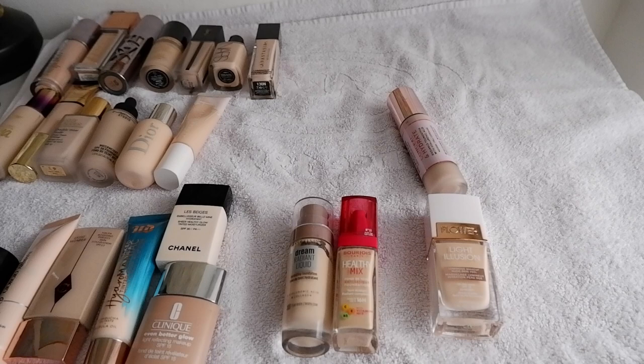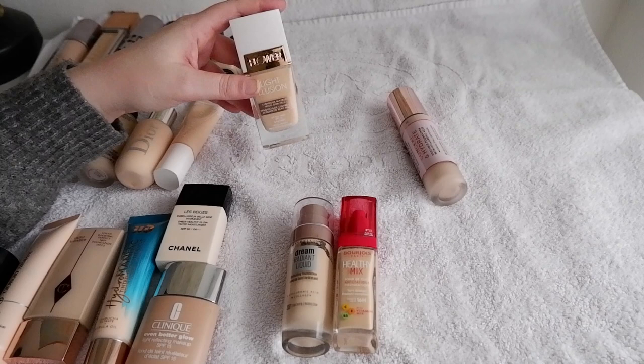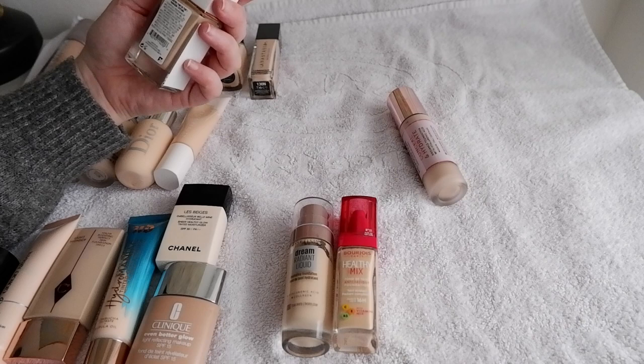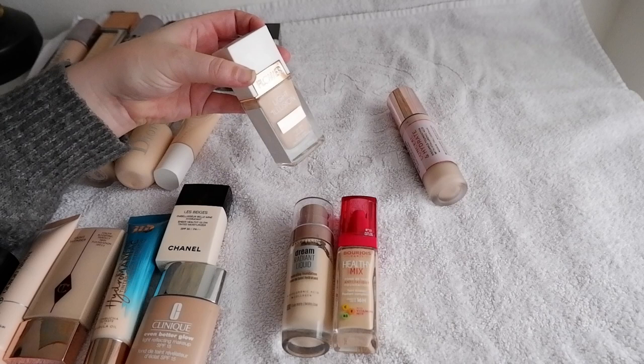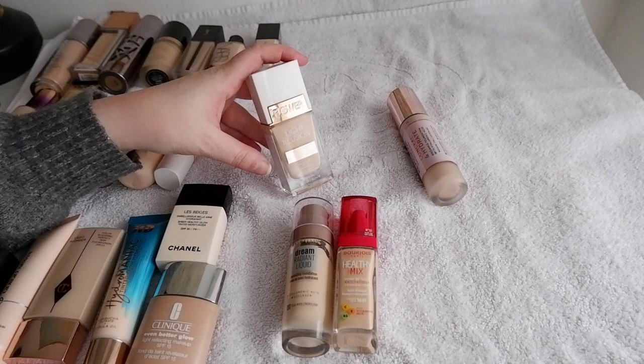The Flower Light Illusion Foundation. Oh my, I finally was able to buy this because Flower Beauty is finally available in Dutch drugstores. They came to the Netherlands in 2020. I have mine in the lightest shade that is available here, which is Porcelain L1. It's orange on me. It oxidizes. It's way, way too dark. It's a lovely foundation though. It's a really good texture. I really like everything this foundation does. It's about 3 shades too dark for me though.